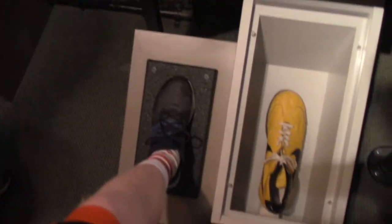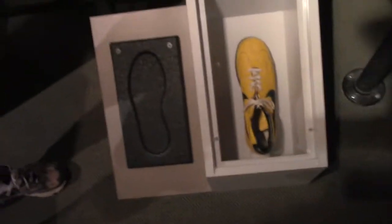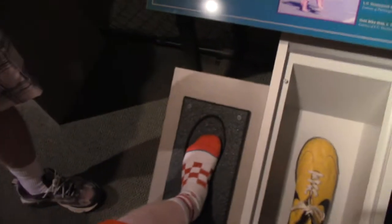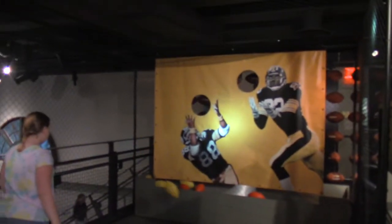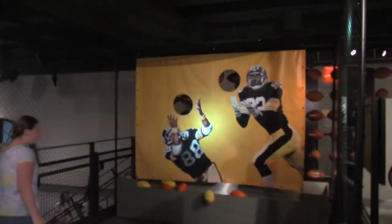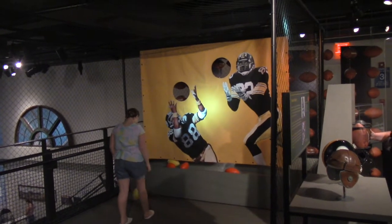Oh, you're pretty cool. I'm a perfect fit, basically. Yeah, not quite. Look at Starks' shoe. It's large. Size 19. Wow. All right, go ahead. Oh, that was incomplete. Yeah. You're basically just putting it in. You hand it to him.